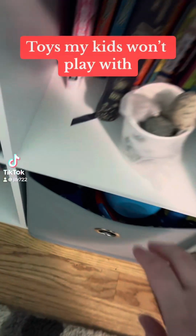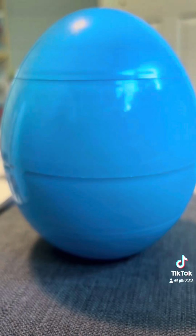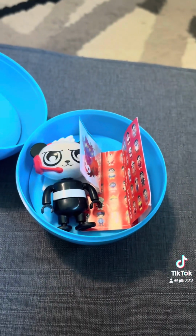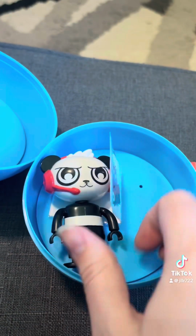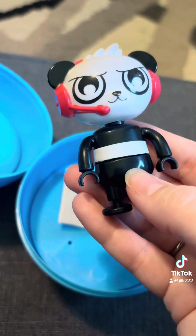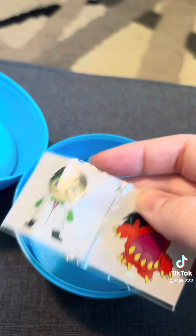Toys my kids won't play with, and why. We're in my son's room today to look at this egg. It didn't come from the Easter Bunny, and there is a surprise inside. Several, in fact. He's had this for a while, but probably couldn't even tell you what it is. But I can. It's from Ryan's World. Remember that kid on YouTube who played with toys with his parents? This came from some of their merch, and inside was a surprise character, this panda. I don't remember his name. I think there was something else in here, but it did come with this tattoo set as well.